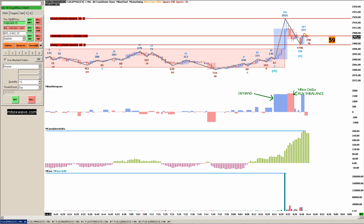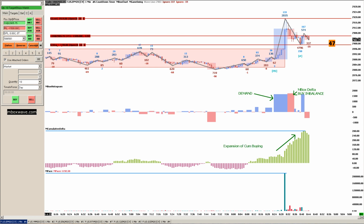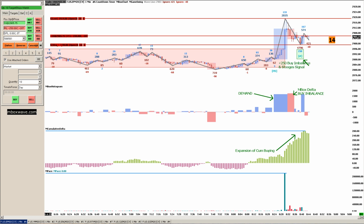All right, I saw this expansion of demand, cumulative buying going on here. And I saw the buy imbalance plus the Stooges signal right here. I got the color wrong. So here we've got the plus 250 buy imbalance and a Stooges signal. All right, so we made a higher low, we made a higher high, so it looked like price is trending up here.